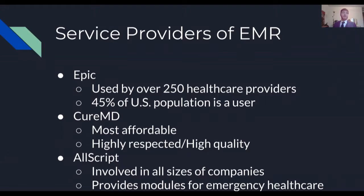Another service provider would be CureMD. It is highly respected because of its compliance with HIPAA and health information technology regulations. It is one of the most affordable systems and yet still offers impeccable performance within all of its programs. Along with its electronic medical records, it offers many features and accessibility options, such as e-prescribing, electronic labs, and a mobile app for patients to even access their own health information.